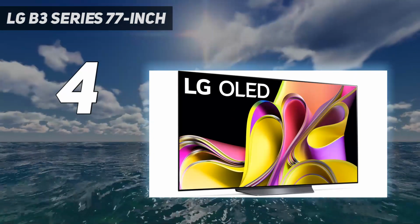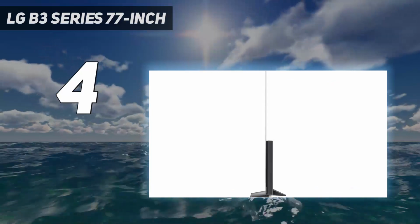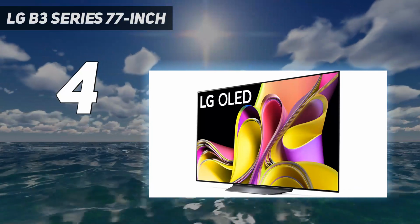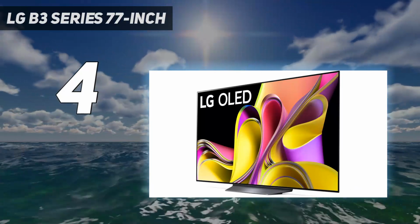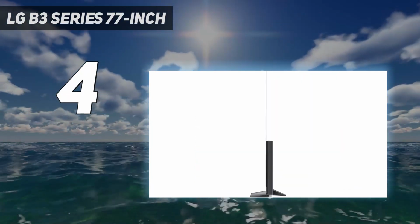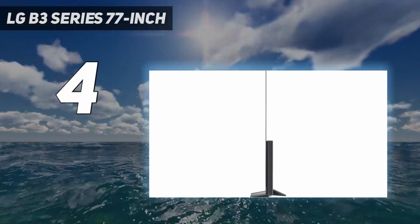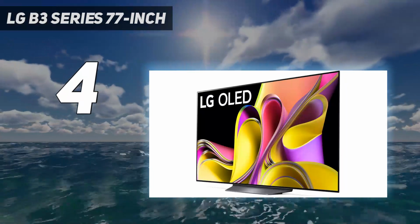And just like other OLEDs, its viewing angle is fantastic, so viewers can watch the TV from all over the room with no degradation in their viewing experience. Like the C3, this TV has a wide color gamut and is extremely accurate without any calibration, so movies look as the content creator intended.